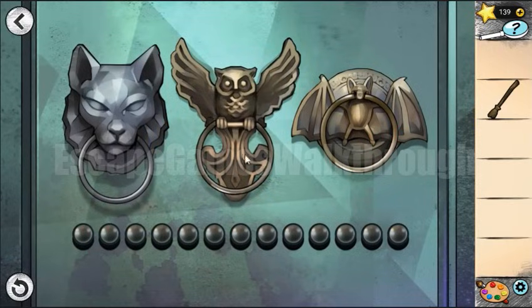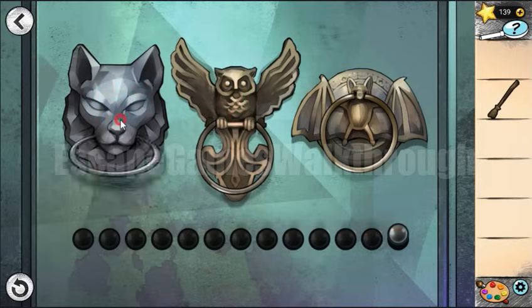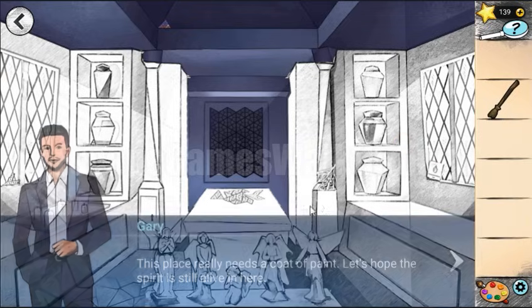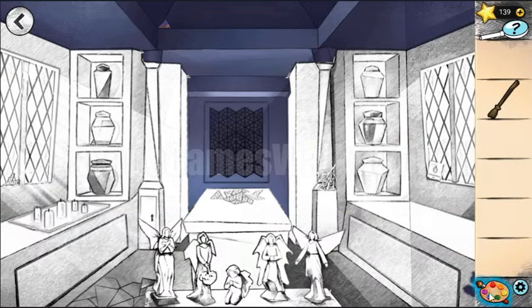So if we solve this, we will have that the bat goes first and 6 times. 1, 2, 3, 4, 5, 6. Then goes owl 4 times. 3, 4, and then wolf 3 times. Okay, we've solved it. And now let's go into the mausoleum. Okay, and let's paint this place.